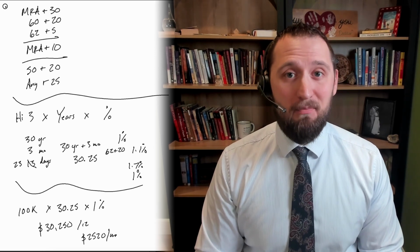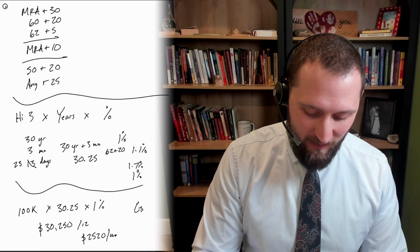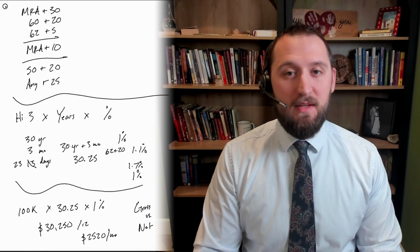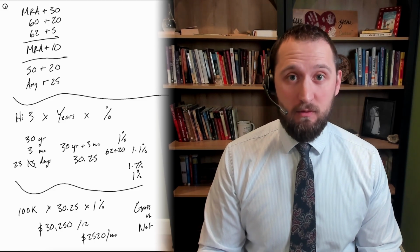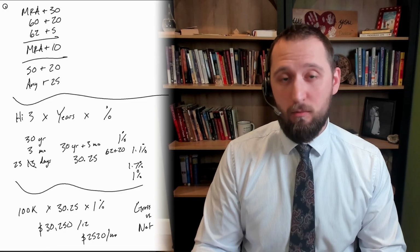Simple enough, right? Biggest thing we want to be thinking about is gross versus net. We talk about this all the time, right? Gross versus net. It's not enough to know just what your first pension will be at the gross level. We have to think about those other deductions that most likely would apply.